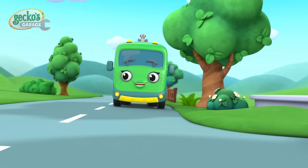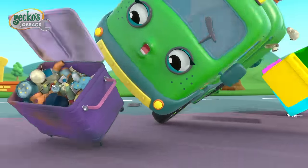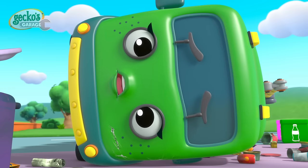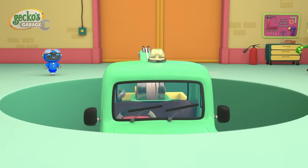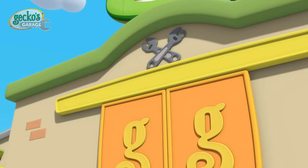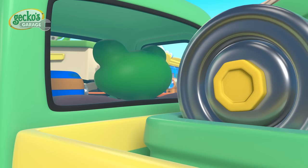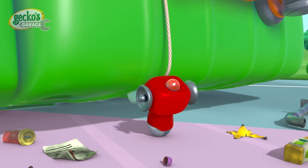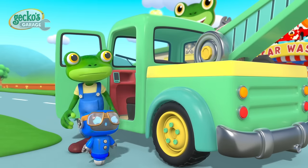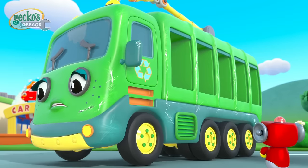Mama Recycle! Watch out! Spinning screwdrivers! Poor Mama. Go, go, Tilly Tow Truck! Let's get you back on your wheels. Nuts and bolts. Mama's grabbing arm is bent. And she's all scratched too.